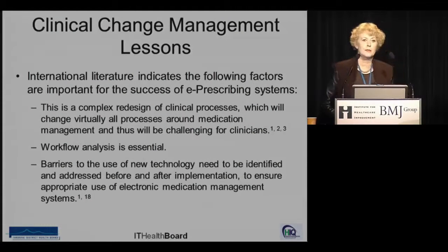Moving on to electronic prescribing now, because we're about to go live, we felt we needed to learn from the lessons from everyone else. So we've looked at the international literature, and we know that it's complex redesign of clinical processes. It's going to change all processes around medication management, and it's going to be challenging for our clinicians. We know workflow analysis is essential, and we already have found out barriers to use of the new technology need to be identified and addressed, both before and after implementation, and this is obviously clear with the lessons from the lean change management, but certainly to ensure the appropriate use of electronic medicine management systems, we've just got to keep on identifying barriers to use.